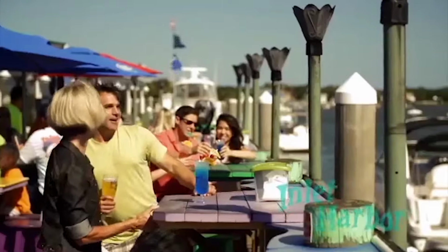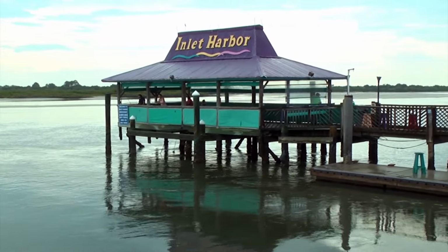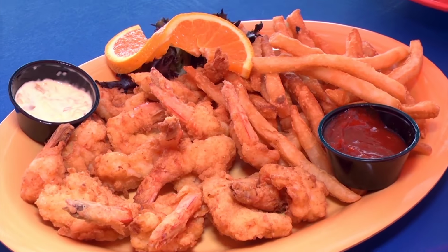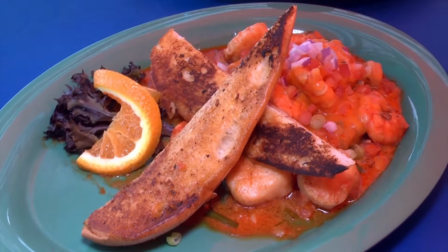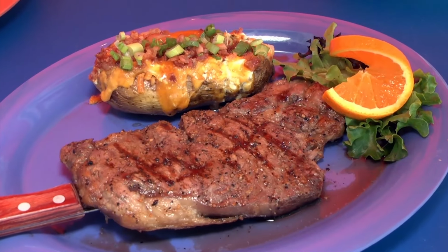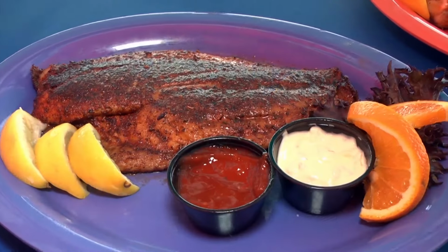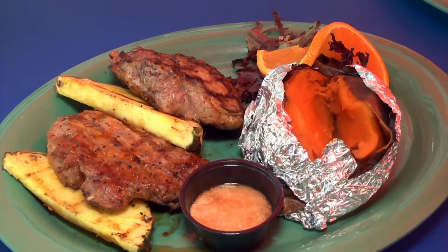Now tell us about all this beautiful food behind us. Absolutely, thank you, Katie. We have a great variety of seafood here. It's what we're famous for at Inlet Harbor, our fried shrimp, actually. But we also have everything from seafood lovers to the land lovers. We've got you covered from oysters, raw or steamed, our famous fried shrimp, all the way to great cut steaks, fish tacos, grouper Reubens, some of the more popular choices here.